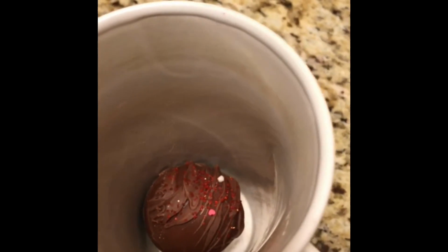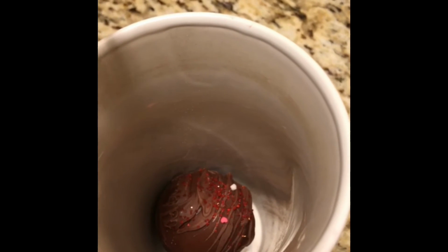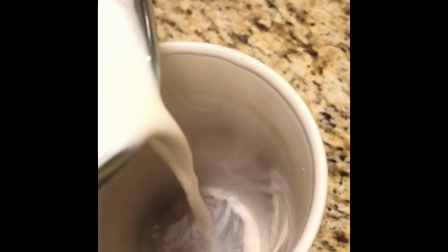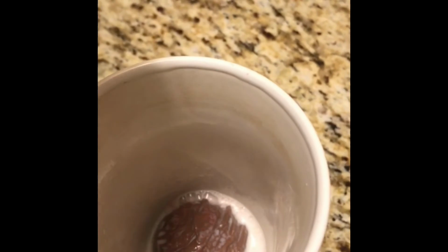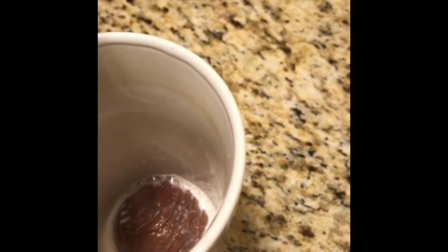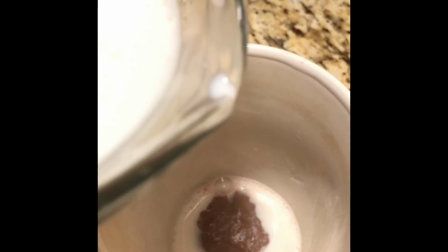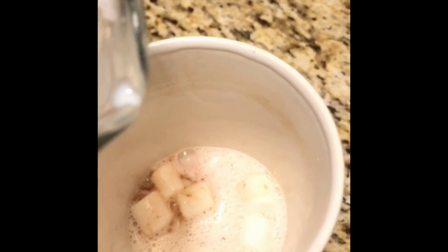I poured my hot steamy milk on top of my hot cocoa bomb in a tall cup that can hold about 14 ounces. As you recall, I heated 12 ounces of milk. I slowly poured the milk over my hot cocoa bomb to give it time to break open and expose the hot cocoa mix inside.